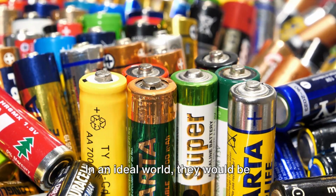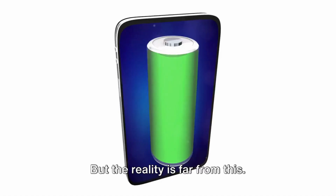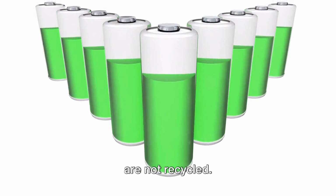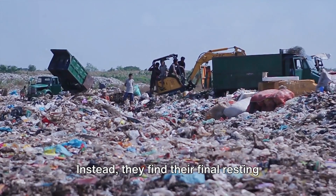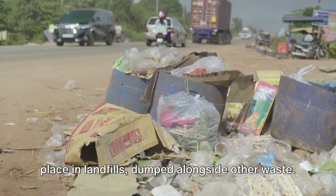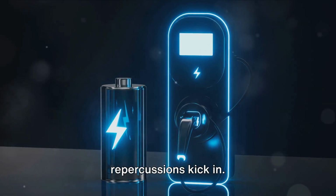In an ideal world, they would be collected, recycled, and given a new lease on life. But the reality is far from this. A significant portion of these batteries are not recycled. Instead, they find their final resting place in landfills, dumped alongside other waste. This is where the environmental repercussions kick in.